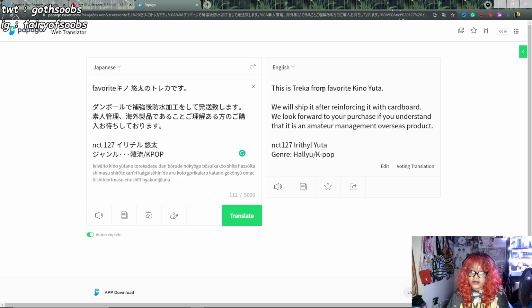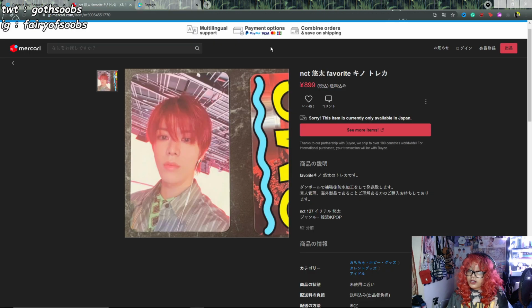So this is the trading card from Favorite Kino for Yuta. We will ship it, reinforcing it with cardboard. We look forward to your purchase. If you understand, this is an amateur management overseas product, and then yes. So usually it'll just be like, this is this trading card. We're gonna ship it with cardboard and a top loader and all that stuff. And they will ask you to please understand because it came from Korea to Japan and stuff like that. So if it has any damages, they'll just say it's an overseas product and all that stuff. So, you know what? Looks great. 899 yen. That's pretty good.